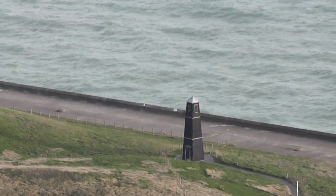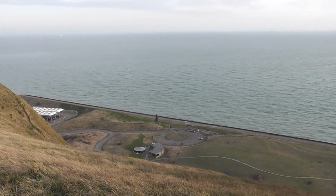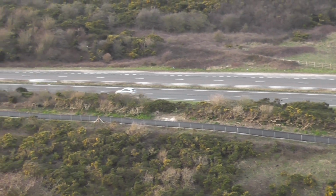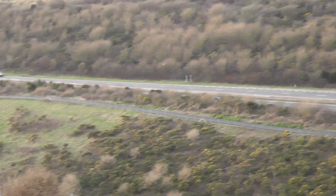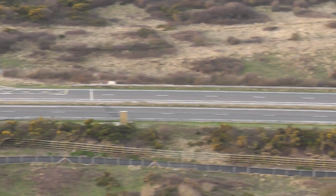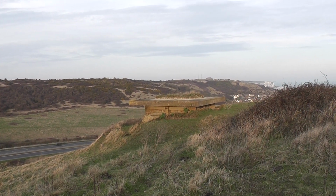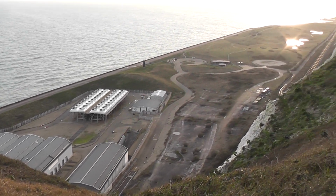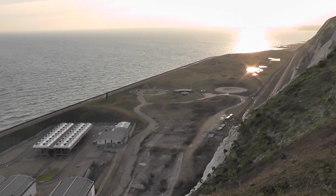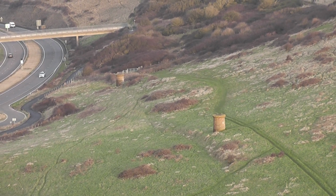That monument marks the point where the tunnel goes out to sea. That NCN2 runs beside the M2 there and has been resurfaced right up to this point as well. Good cycle track. One final view of Samphire Hoe, which looks like it makes use of former military land itself. And as you can see there, number of air vents for the railway line underneath us.